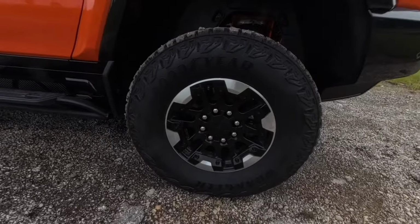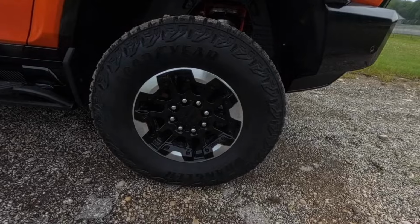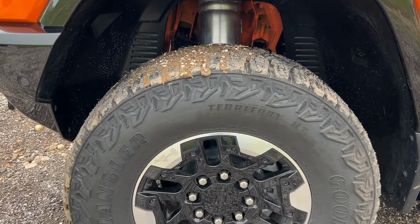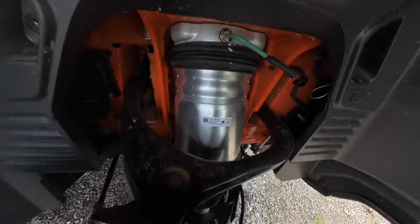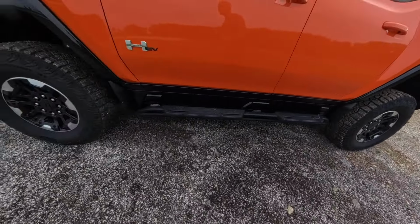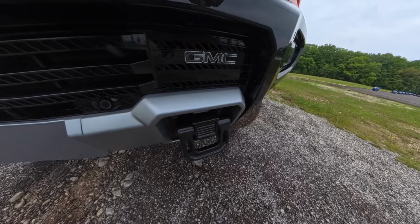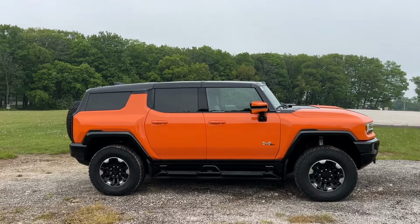So just look at these tires. They are so big, they're massive. And the wheels inside aren't that big, but that provides all that sidewall for better off-road capabilities. The air suspension is housed back here. You can see it's very large and robust. Down here you have the GMC logo, the huge tow points in case you get stuck or in case you're helping someone else that is stuck.